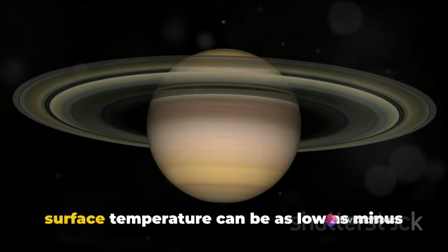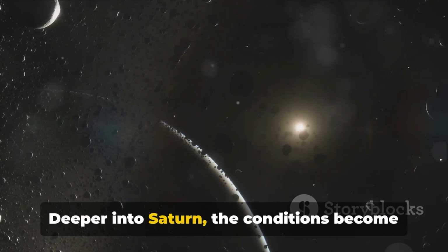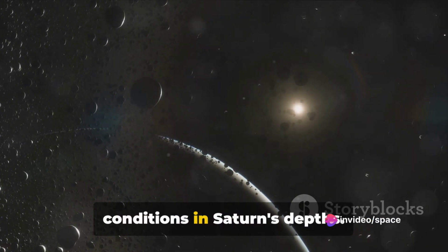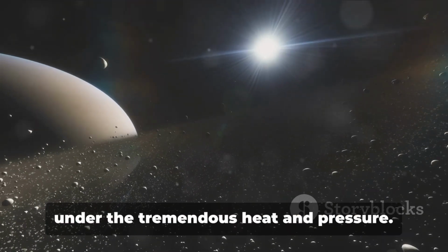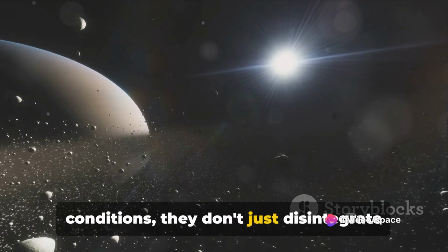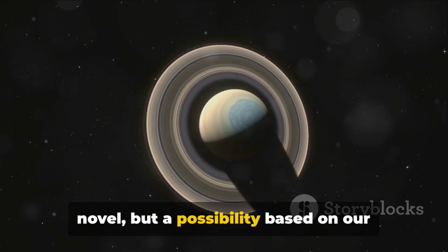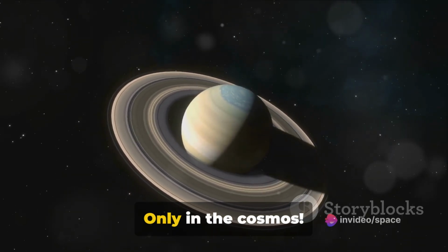Remember, this is a planet where the surface temperature can be as low as minus 273 degrees Fahrenheit. Deeper into Saturn, the conditions become far more extreme. But unlike Earth's diamonds, these cosmic diamonds cannot withstand the inferno-like conditions in Saturn's depths. Our diamonds, these crystalline structures of carbon, begin to break down under the tremendous heat and pressure. Yet, under the onslaught of these harsh conditions, they don't just disintegrate into carbon dust, but melt into a sea of liquid diamond. This isn't something out of a fantasy novel, but a possibility based on our current understanding of Saturn's unique conditions. Imagine a sea of liquid diamond found only in the cosmos.